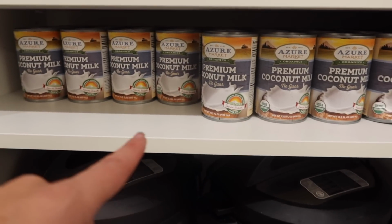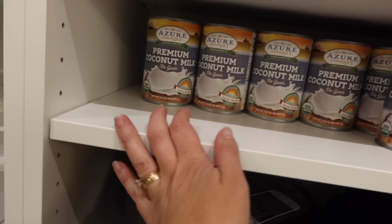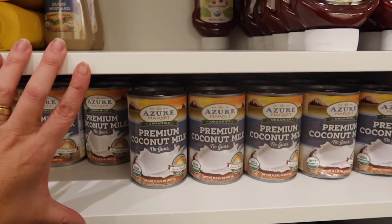Coconut milk, we do go through fast because we cook a lot of curries, and coconut milk is so good in curries. And so all these size cans are 4 deep. And I love that I can make the shelf just that size.